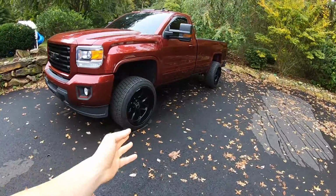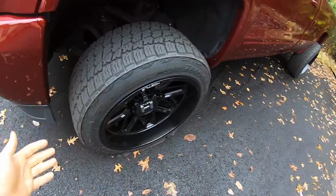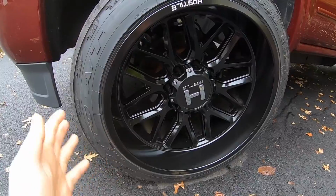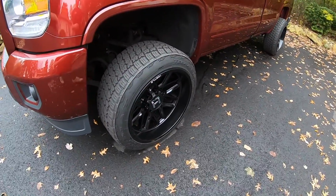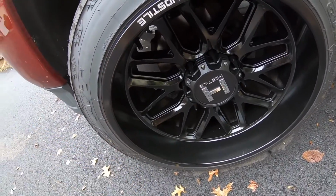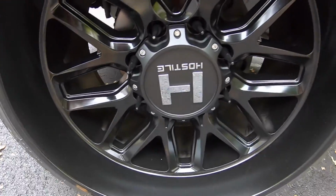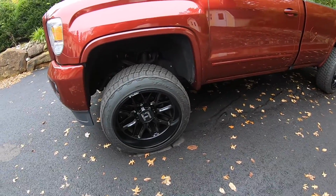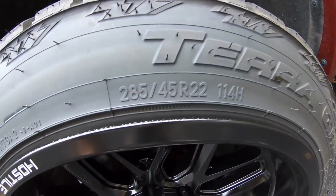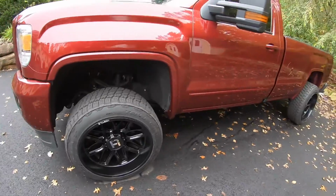So that is tint. I got it. It did not have these wheels. It actually had aftermarket, like I can't even think of the brand. So these are 22 by 12 Hostile Vulcans with asphalt black. They're ceramic coated, so they actually seem pretty shiny, but they are the asphalt ones. And then they are Nitto Terra Grappler G2s, 285/45/22s. So I went with a little bit smaller tire because I knew that these trucks are known for rubbing. So I wanted to get a little bit smaller tire to see if I could maybe kind of sneak by, and of course I didn't.